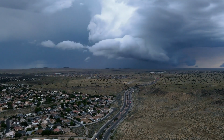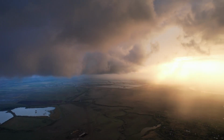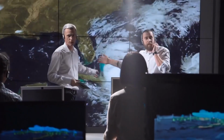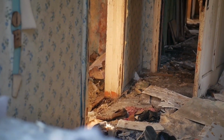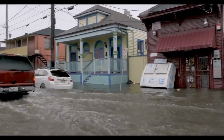As it moves over land, the storm begins to lose its primary source of fuel, the warm, moist air of the tropical oceans. Without this fuel, the storm begins to weaken and eventually dissipate, leaving behind a trail of destruction in its wake. So the next time you hear about a hurricane making its way towards the coast, remember the complex and fascinating process that brought it into being.